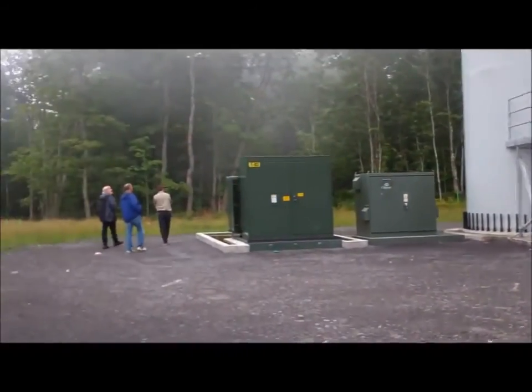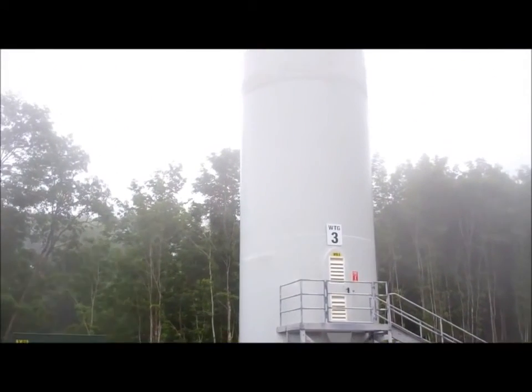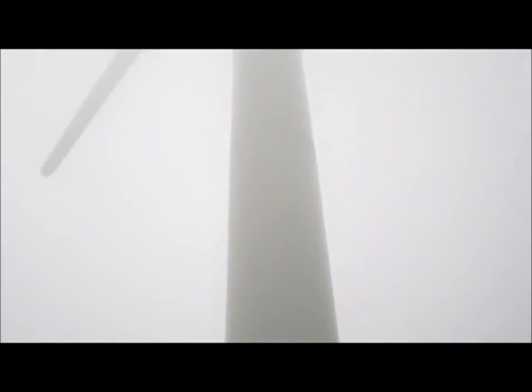This gives you some idea of the scale. Here are the guys. Here's the base of the wind turbine. You can't really see it, but can you hear it? Listen carefully. We're not more than 100 feet away from it. Pretty quiet.